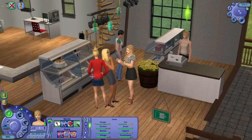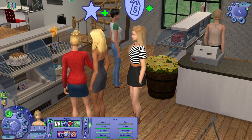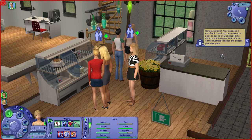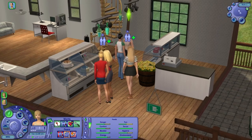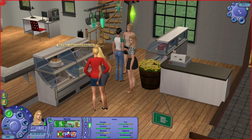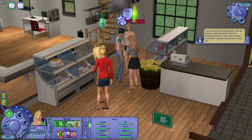That's awesome. They're looking at more stuff. And then these little signs right here show that there's nothing there that's out of stock. So we can restock this. Oh, congratulations. Your business is now rank 1 and you have gained a point to spend on business perks. Click on the business perks button on the business tracker and choose your new perk. We'll do that at the end of the day. I'd rather just wait. But business perks just help you with your business.